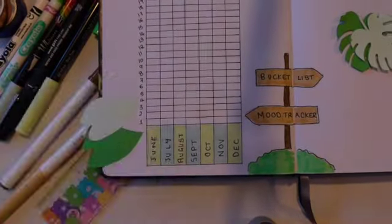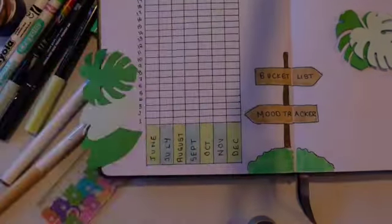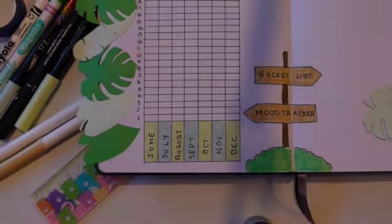Before anyone sits there and thinks I sat and cut these out by hand, I have a Cricut. So I just uploaded the shapes, the leaf shapes, and then it cut them all out for me.